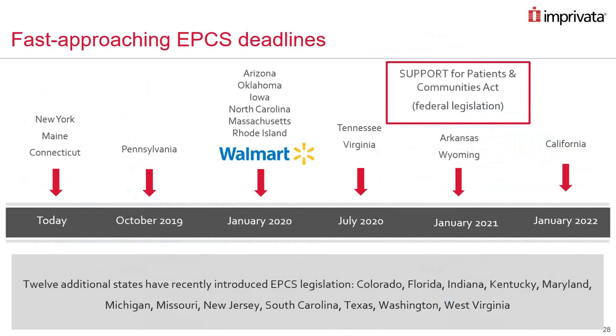Now, in addition to state regulations, in October of last year, the Support for Patients and Communities Act was signed into law at a federal level. That was a broad legislation with a number of initiatives designed to address opioid abuse. But one of the components was an EPCS requirement for all controlled substances prescribed as part of a Medicare Part D program. And so by January of 2021, any prescription for a controlled substance for Medicare Part D must be sent electronically. Now there's 45 some odd million patients that participate in these programs nationwide. So that's something to consider if you have patients, even if you don't see your state up here.